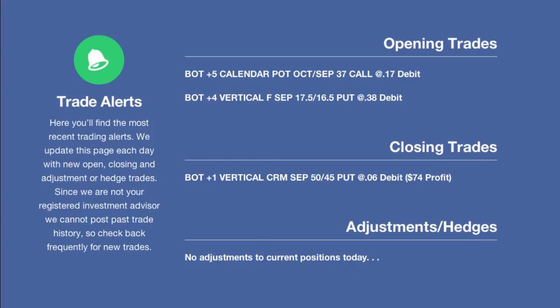So the first trade, like I said, that we closed out of today was CRM, and a really nice move in Salesforce in the early morning today. So it kind of popped higher, and I'll show you guys the chart here in a second. But the reason that we closed out of this vertical credit spread is because now it's trading at about 6 cents and about as low as it's going to trade because we still have about 30 days to go in the expiration cycle.